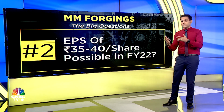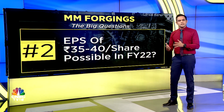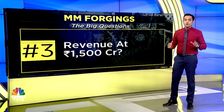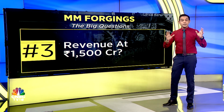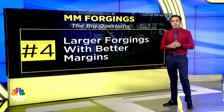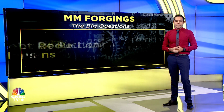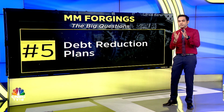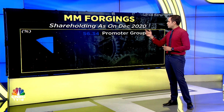That'll be still lower than what its larger peer like Bharat Forge gets. Remember, since they have surplus capacity, and if the CV cycle turns for the best, well, the company can clock revenues of around 1,500 to around 1,600 crore rupees without incurring big capex. Now, some of the other factors that you should be tracking, well, they're looking to focus on larger forgings. Now, that comes in with better margins. And if they can reduce the debt from here without much capex on board, their balance sheet will look much better. Before we wrap up though, a quick look at the shareholding pattern.